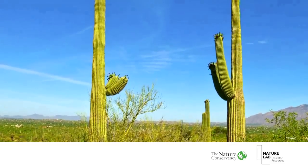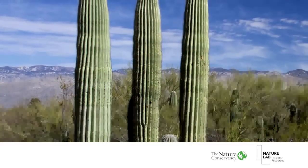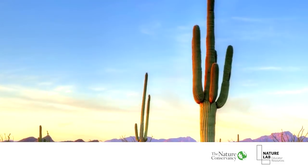Like a camel, the saguaro can store lots of water. It can soak it up when it rains, and hold on to it for long periods of time when things are really dry. Saguaro, as you mentioned, can also live for a really long time. In fact, they have no arms for the first 100 or so years of their lives. They don't even grow their first arm until they're 100 or older. Think how ancient this guy must be.